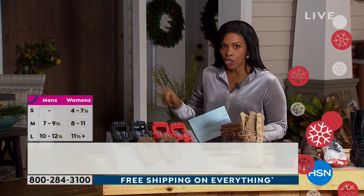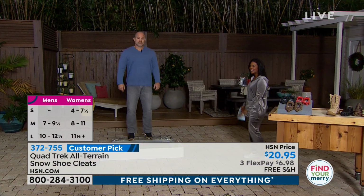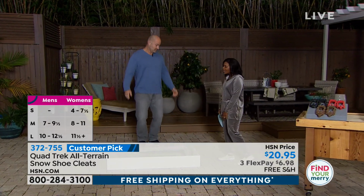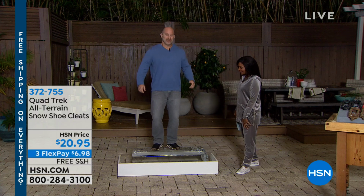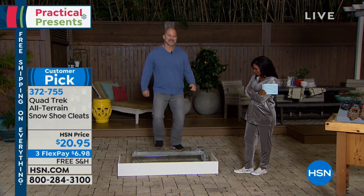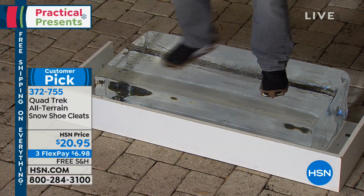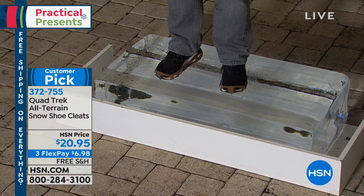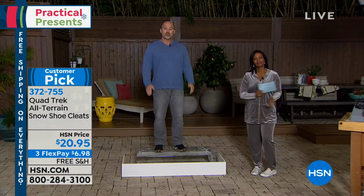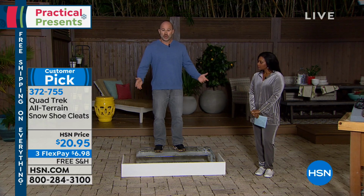We want to show you how they work, and Mike Spinelli is joining us, standing here on a nice solid block of ice. The largest ice cube in the world is right underneath my feet, ladies and gentlemen. And notice I'm not slipping, I'm not falling, I'm able to run in place, I can move left, I can move right. That's because of the Quad Treks. What makes Quad Trek so fantastic is that it transforms all your flat heels and shoes into all-terrain cleats.